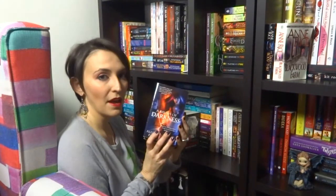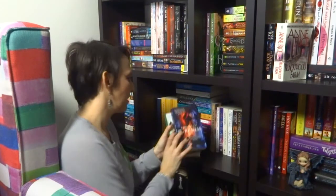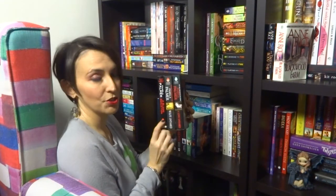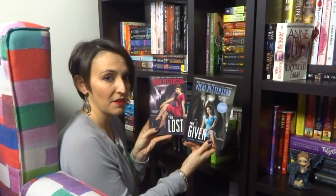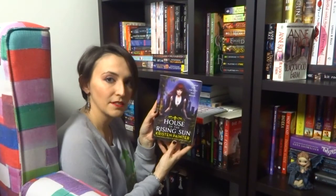Then by Alison Pang, I have A Brush of Darkness, A Trace of Moonlight, and A Sliver of Shadow. I think those are not in reading order either. Then by Pamela Palmer, I have A Love Untamed, Wolf Untamed, and A Blood Seduction. Tempest Fury by Nicole Peeler. The Lost and the Given by Vicki Pettersson, Die For Me by Amy Plum, Behind Closed Doors by B.A. Paris, House of the Rising Sun by Kristen Painter, and Double Down by Katie Porter.